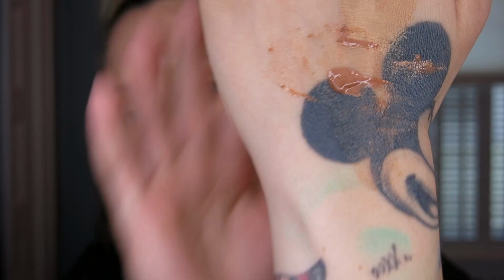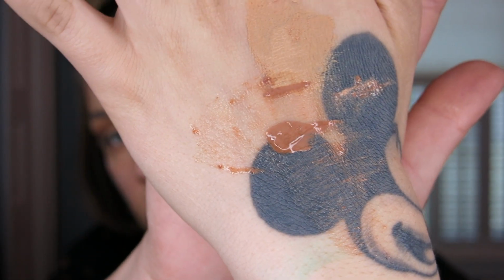It did make the eyeshadow look a little darker, but I'm sure once we apply it, it's not going to be as dark. As you can see, it is very light once you put it on, which is what we want.